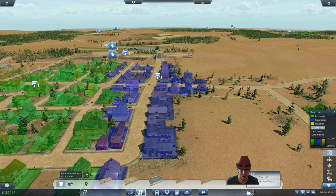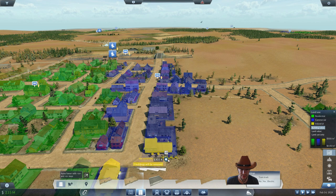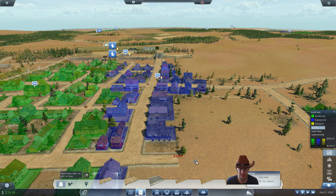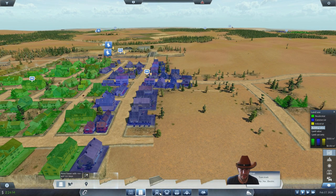Let's just continue in the same fashion. Not two buildings, one building. Come on. One building. Straight ahead. There you go. See? You can be a champ.